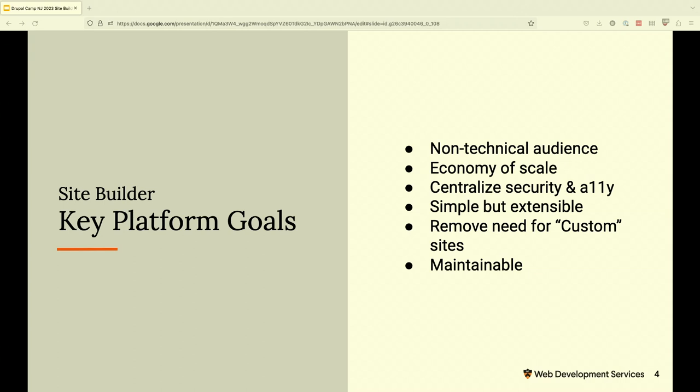We don't count on you having the technical skills to even know what Drupal is, okay? We don't actually make a point of even saying that this is running Drupal a lot of the time. We call it Princeton Site Builder, not Princeton Drupal Site Builder.